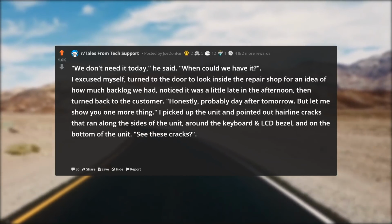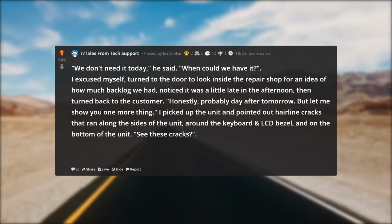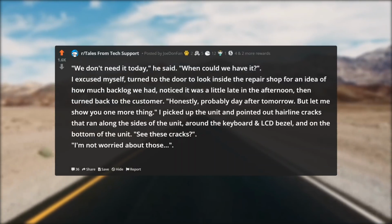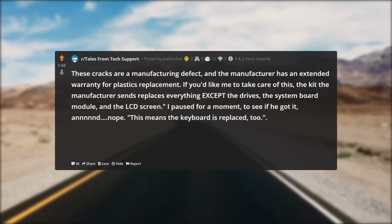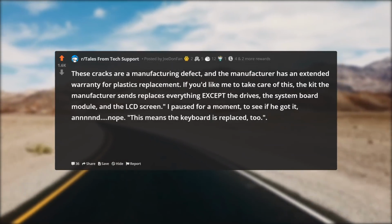I picked up the unit and pointed out hairline cracks that ran along the sides of the unit, around the keyboard and LCD bezel, and on the bottom of the unit. "See these cracks? I'm not worried about those." I smiled at him. "Let me finish. These cracks are a manufacturing defect, and the manufacturer has an extended warranty for plastics replacement."